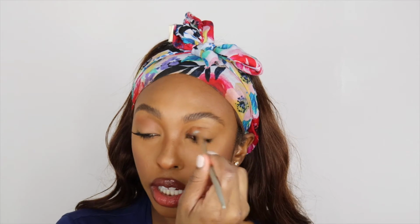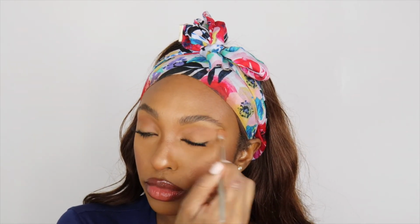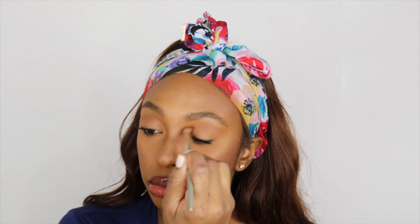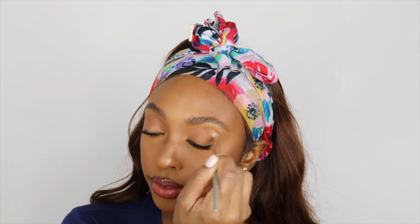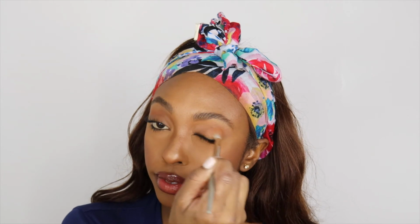Now you could take a highlight and highlight your brow bone as well, but I don't have one right here besides that Gilded Honey, and it's like a jelly highlight, so I wouldn't have too much control with it.